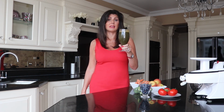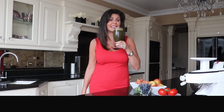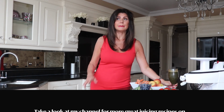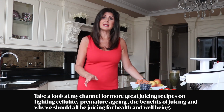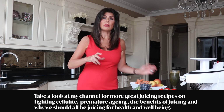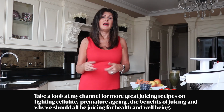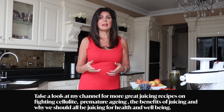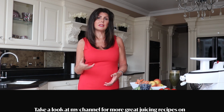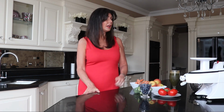Might not look very appetizing, but it's actually delicious. It really is. And I don't make my juices to be delicious. A lot of people say, oh, what's the exact ingredients? Because they're so worried about how it's going to taste. I mean, all right, if you're making it for other people, but if I was really making a juice purely for taste, it would probably just be mangoes and strawberries and pineapple. But you would actually think that that was all fruit.